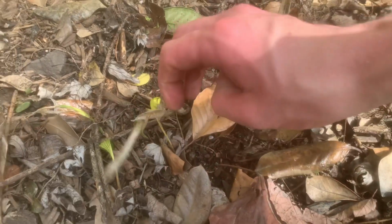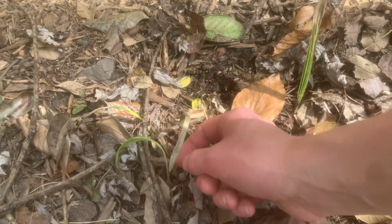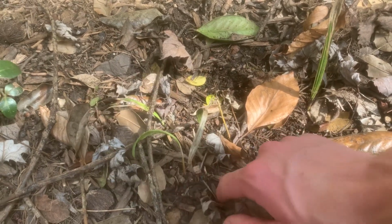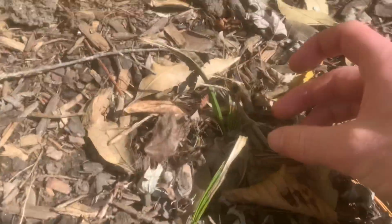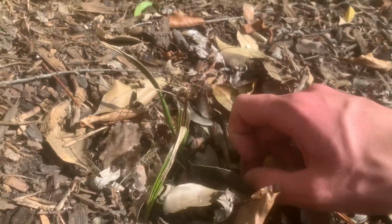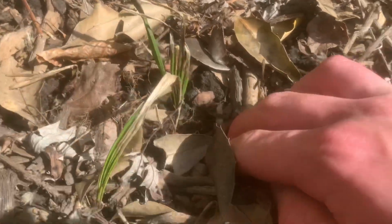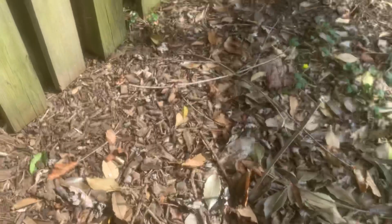I planted these right before we got our last little cold event of the season, but I'm glad to see that they've done well for the most part. Look at this. Gotten a little browning just by virtue of the planting process, but now they're starting to green up. This one looks fantastic here. And yeah, looking really awesome. Beautiful palm.